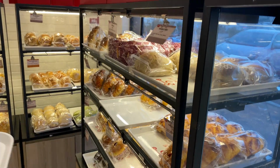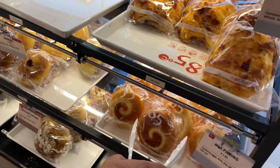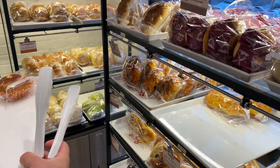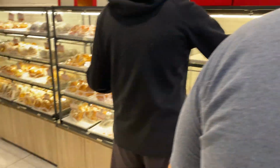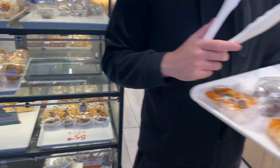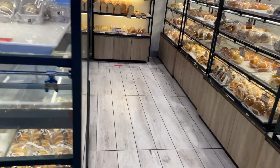I thought it was great. Quick pause. As you guys can see, all of these pastries are available for your choosing, but they are covered because of the coronavirus, sanitarily wise. So you're welcome to go in there and grab whatever you need using the tongs, and then from there. It wasn't like that before, but definitely, as you can tell, unopened.